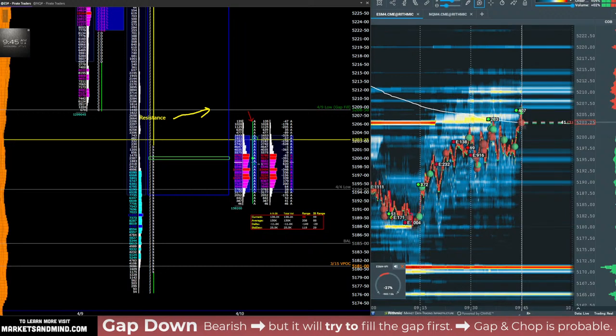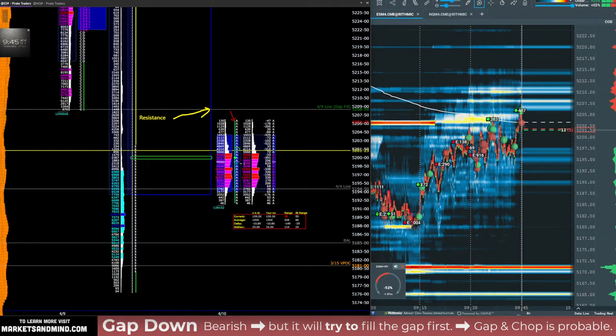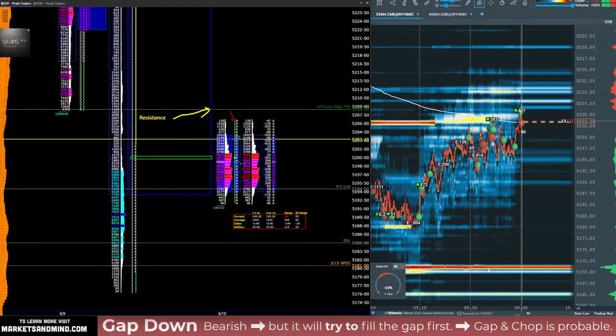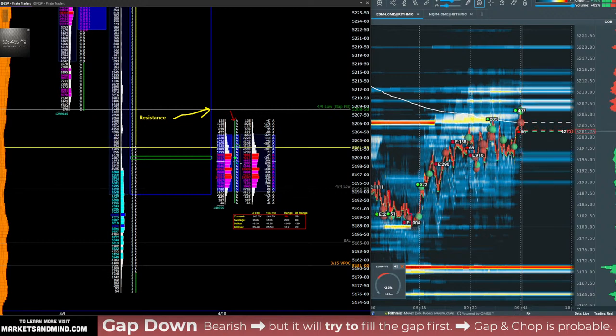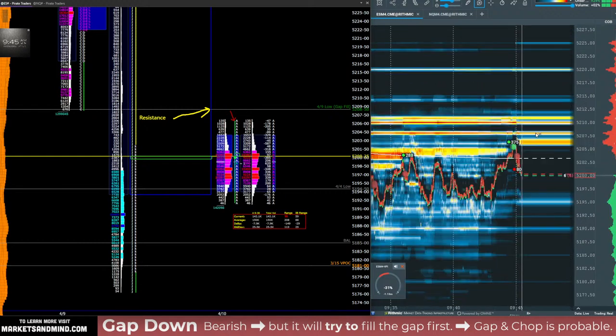Still couldn't fill the gap. Looks like liquidity on the Bookmap got a little thin here, so there must have been some news at 9:45. We'll wait for that liquidity to step back in.